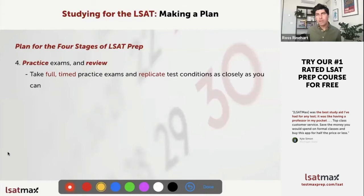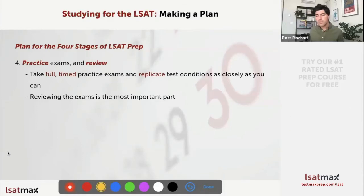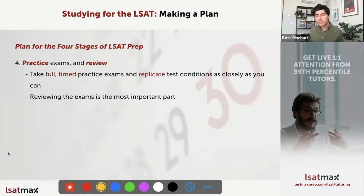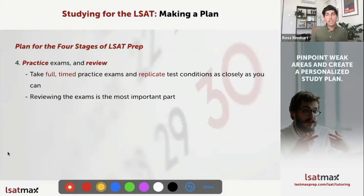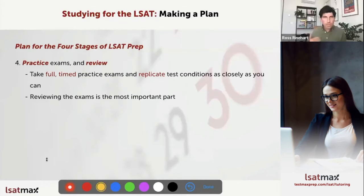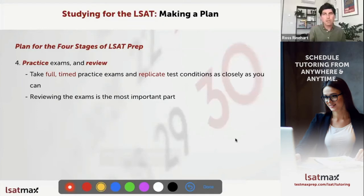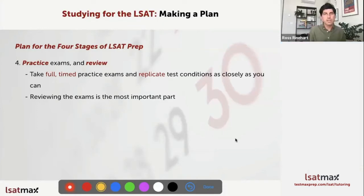However, in addition to replicating the test conditions as closely as we can, we want to make sure that we review the practice tests. A review of the practice tests is even more important than the actual practice tests themselves. Exams will provide us a snapshot of what our skills were on the day that we took that practice test. And the practice tests themselves can help you improve in some small ways, but they don't make the major improvements. The review that we do in between the tests is how we make those improvements.